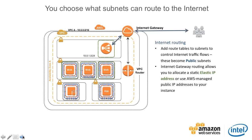This becomes an issue if you have a Windows server or a Linux server and you need to patch it, or you need to do a yum update, or you need to get some other kind of content on there. At the moment in your VPC, you have no connectivity back to your data center, and you have no connectivity out for those private subnets.